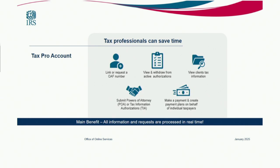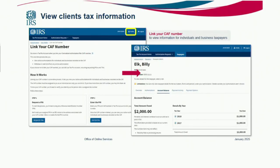Tax professionals can save time by using Tax Pro account. Tax Pro account makes it easy to link or request a CAF number, to view or withdraw from active authorizations, to view your client's tax information, submit powers of attorney or tax information authorizations, and make payments or create payment plans on behalf of individual taxpayers, all in real time. Throughout the next few slides, we will show you how simple and user-friendly it is to do these things on TaxPro account.